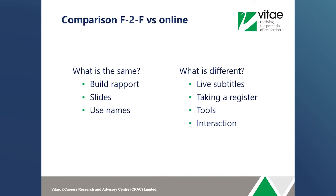Just a comparison of face-to-face versus online. What's the same? We always have to build rapport with the audience as they're coming in. We'll use slides, probably the same slides in both scenarios, and we will use people's names if possible. What is different? You might have live subtitles if you're presenting online. Taking a register obviously is different, and the tools that we use are different, and the way that we interact is different. But there are possibilities to interact online if you look at the different tools that I've spoken about.